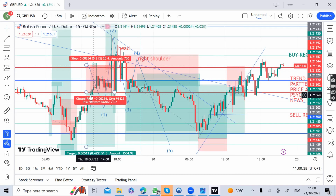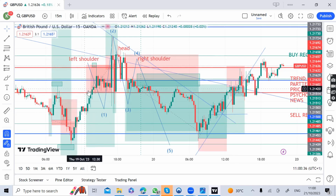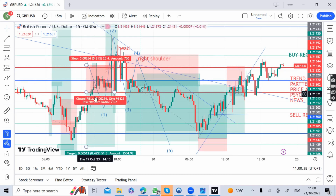First of all, I took it from here, if you noticed. I took it from here because I was looking at the rejection here. I was looking at this liquidity. I was looking at this bearish candle entering, and then it went back.